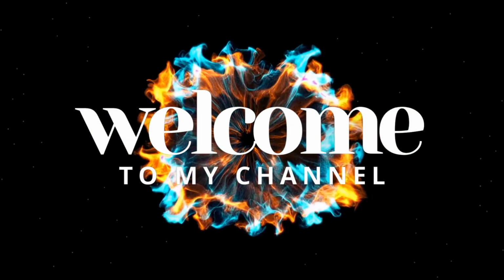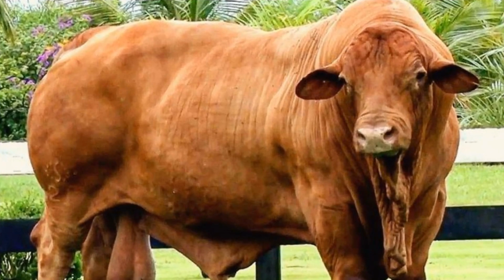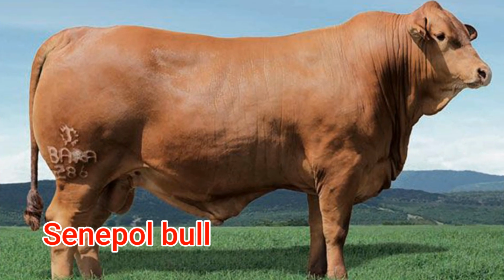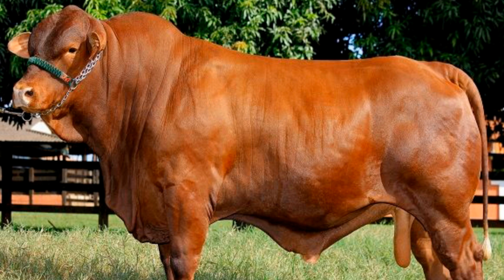Welcome to Farming Aid, and welcome to a world where raw power meets tropical resilience. In today's video, we're diving deep into the heart of one of the most extraordinary cattle breeds to ever grace the pastures, the Senepol bull. Nicknamed the tropical tank, this bull isn't just muscle and might. It's a symbol of adaptation, strength, and quiet dominance in some of the harshest climates on Earth.